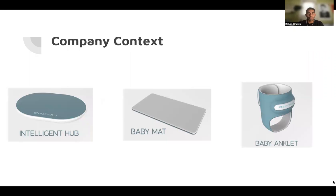Now, here's some context for the company. These are the three products that they're going to bring out to the market in the following years. They are a startup currently, but they're focused on an intelligent hub, a baby mat, and a baby anklet. Essentially all three of these products are aimed to help young parents make decisions about their newborn babies or infants through predictive analytics.